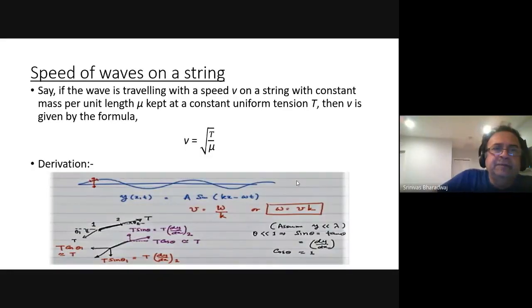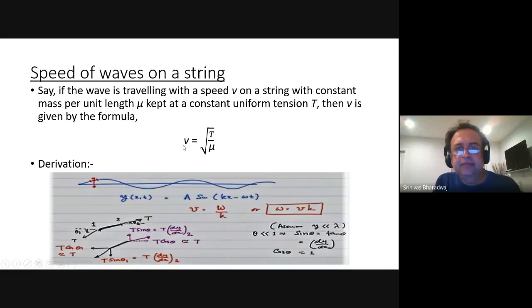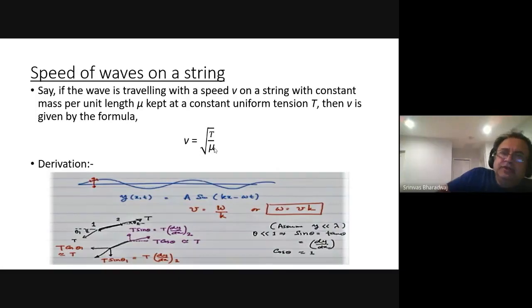All right, let's move on. Now, omega over k is v. Remember that, right? And kx minus omega t. Now, the speed of waves on a string. If the wave is traveling with a speed v, T is the tension and mu is the mass per unit length, you know this formula. V is equal to the square root of T by mu, where mu is the mass per unit length.